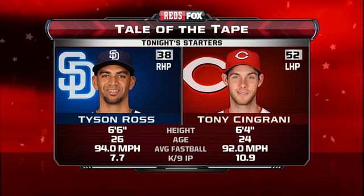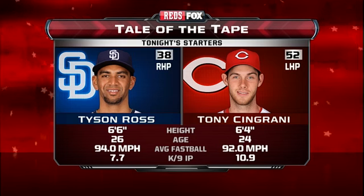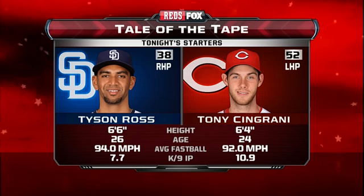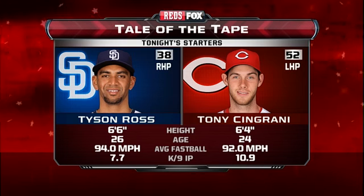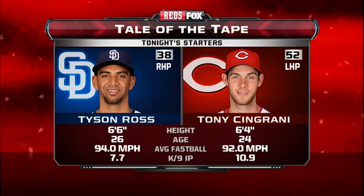Here's the tale of the tape between these two guys. Tyson Ross is 6'6", Tony Cingrani a couple of inches shorter, but still a very big 6'4". Tony Cingrani's a couple of years younger. He doesn't throw quite as hard, but look at the strikeouts per 9 innings. That is where the deception comes in for Cingrani. He throws that high fastball, and even when hitters know that it's coming, they still can't get on top of it.